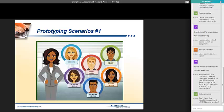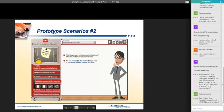We pulled the characters out of Storyline, thought they looked good. I still to this day think they look good. I think they look better than the ones that the client ended up choosing. But you know what? It's the client's choice. They're in charge. So it's really important to run some of those characters by them if you're going to be using scenario-based learning with characters.